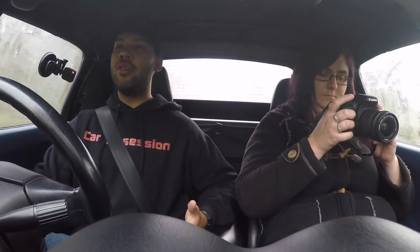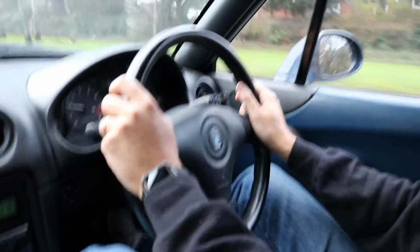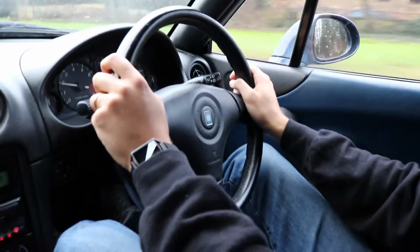So let's talk about the differences between the SEAT Ibiza FR and the Mazda MX-5. I'm in the MX-5 today. Now they're obviously two different kind of cars. The Ibiza FR is a hot hatchback, whereas this is a roadster. So they do have different traits, although they're both kind of aimed at the same thing, which is of course fun, and just the sensation of driving and just everything that comes with that.